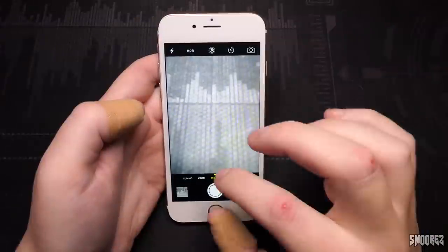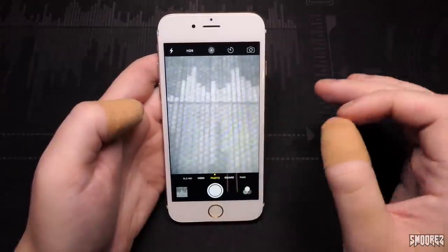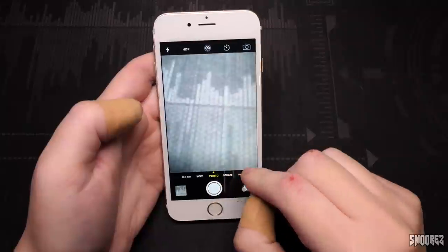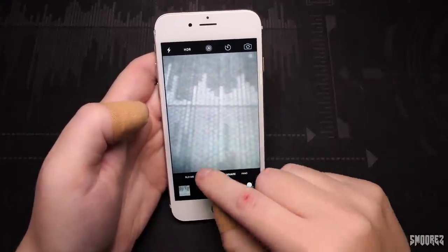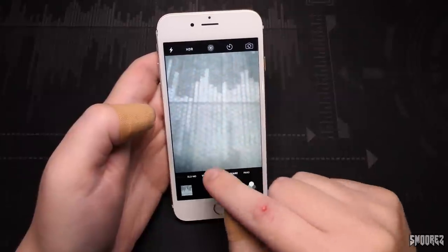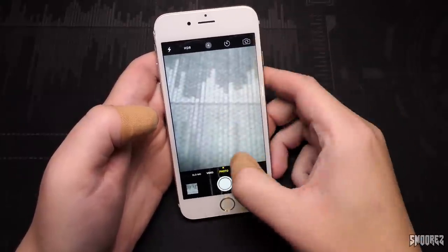Now, beforehand, I mentioned about the bottom of the touch being really iffy. This could be the touch screen being iffy, or it could be just the iOS skin they've laid onto everything, but it's really difficult to go to the next option to choose video. So even if you do that and slide and stuff, it just kind of doesn't work.